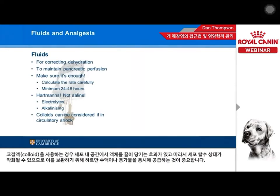If you are using colloids, then these work by pulling fluid from the intracellular space, and so this can worsen cellular dehydration, and as such it is important to maintain administration of Hartmann's or equivalent alongside to compensate for this.